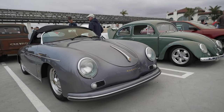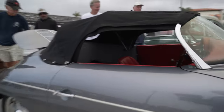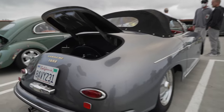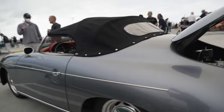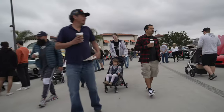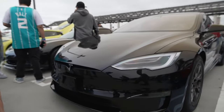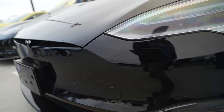Porsche Speedster. Actually, this is not an original. This is a kit. It's a replica. Reproduction. But as replicas go, it's nicely done. Even has the air-cooled engine. Tesla Model S Plaid. World's fastest production car. So fast. The bugs cannot escape.